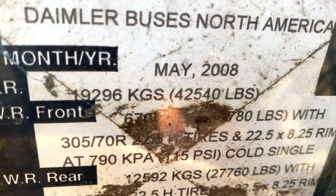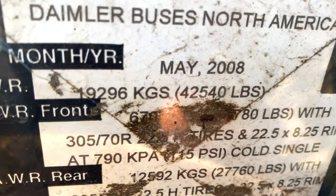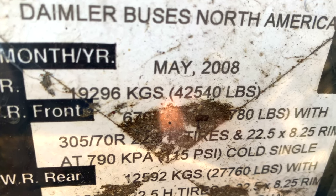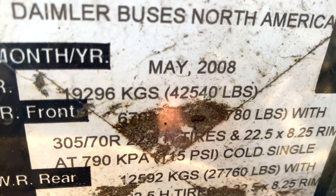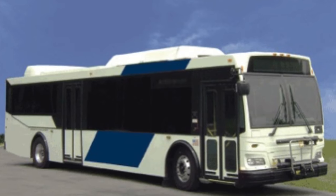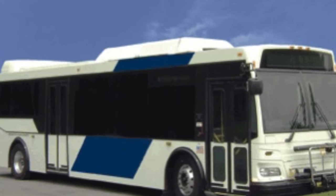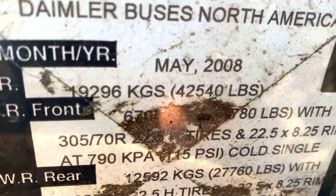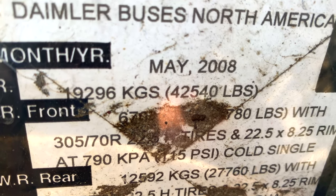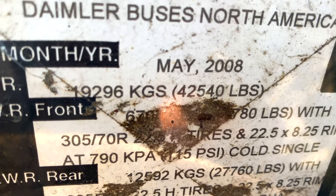And this bus is a 2008 Orion. It's actually a Daimler Chrysler, is that how you say it? Yeah, they at one point made Orion buses. I believe that company is no longer in existence, and they gave all the parts to New Flyer or something like that. I'm pretty sure somebody in the comments will know the exact thing that happened, but I'm not too far off.